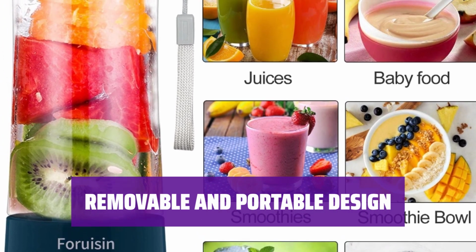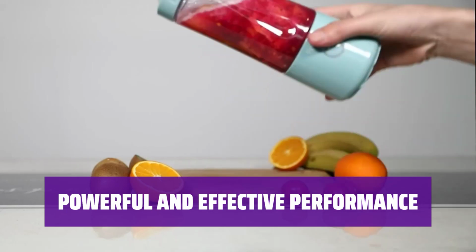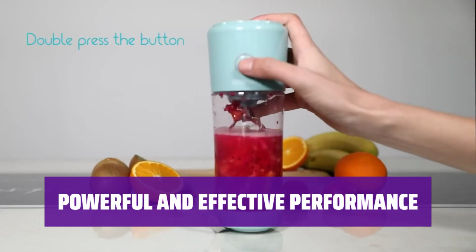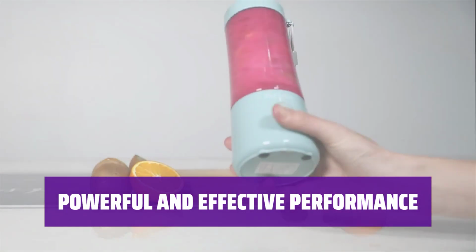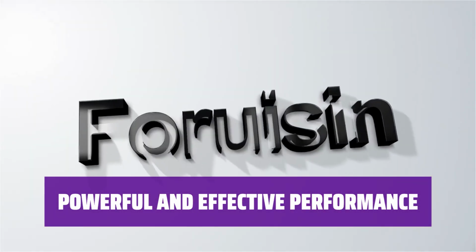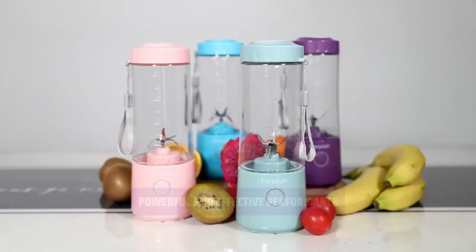Remember to fully charge the blender upon receiving it and after each use. Equipped with a built-in lithium battery with 4000 mAh capacity, this blender offers an automatic working time of 20 seconds. It may be mini, but it's powerful enough to blend ice, fruits, vegetables, and more, not suitable for large ice cubes.